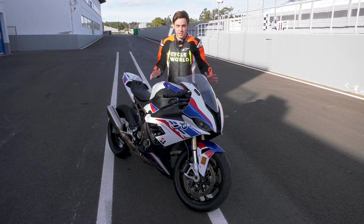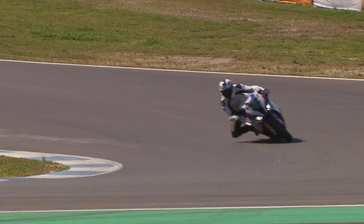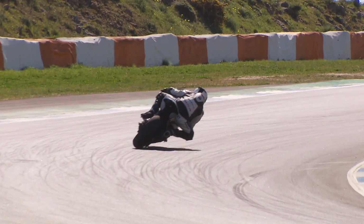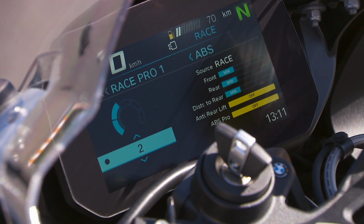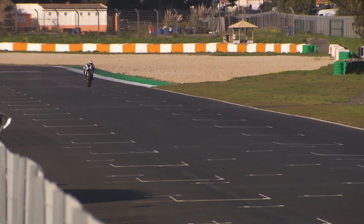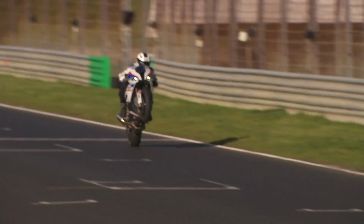The bike we have here comes with the M Race package. It has the HP4 carbon fiber race wheels, very light, helps the bike transition from side to side. It's very easy to maneuver. And then it also has the Pro Ride modes, which allow you to fine-tune the electronic suite to your liking: traction control settings, wheelie control settings, engine brake settings. They're all independently tunable, so you can dial it in for yourself.